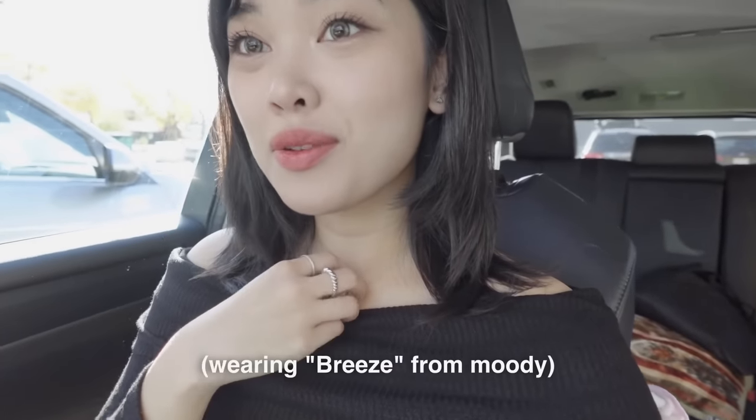I finished doing my makeup the whole ride here. It was a 20-25 minute drive here. So yeah, anyways, I finished doing my makeup. I had to fix my shirt a little bit, but I'm proud of myself. I did my makeup.